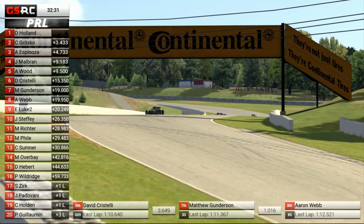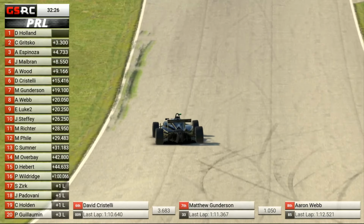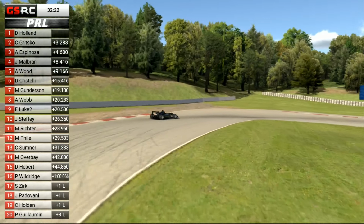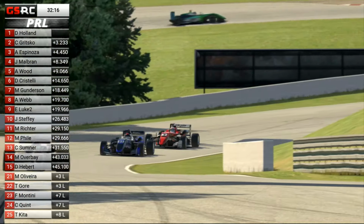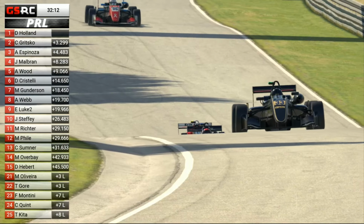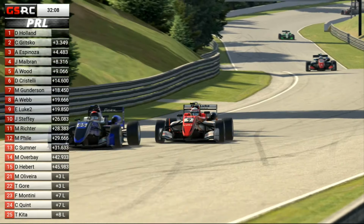In fact, Aaron Webb, now that we're back live, already has more company because Eric Luke is approaching. And David Holland, now he's got a 3.3 second lead, but it was a 4 second lead. Just had a moment going up through Moss with the lap car. Scotty Zerk was trying to give him room, but slowed up on him on the exit of the corner. Really, really slowed up your leader, David Holland.